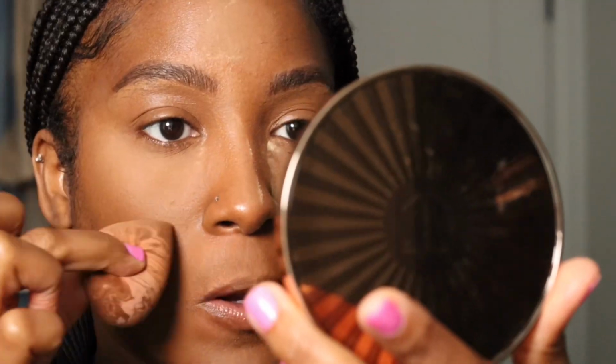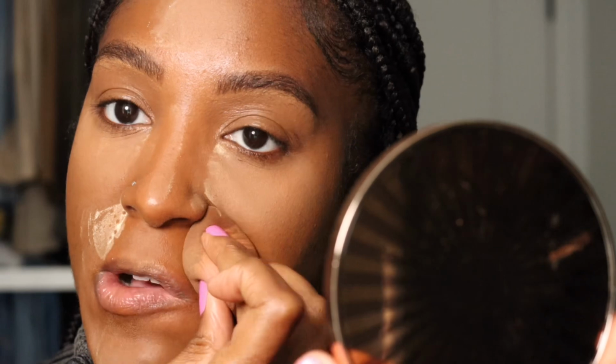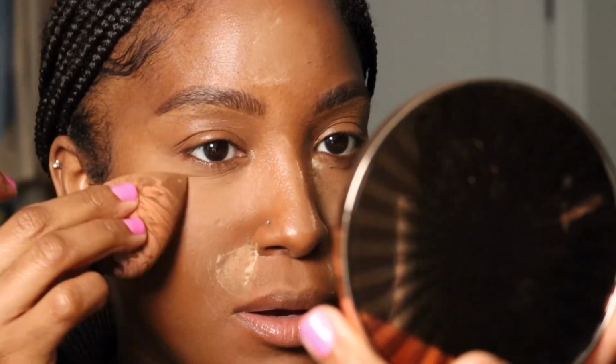I just use this sponge and I press into the under eye, right? And I will also set my smile lines. Not a lot, okay? Don't do this a lot or you're gonna be a creasy mess. But yeah, look at that. So good, so freaking good.